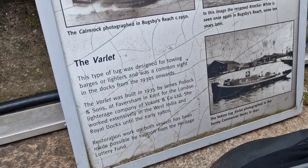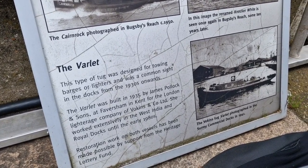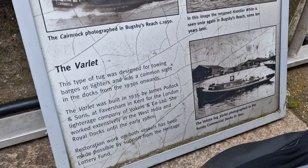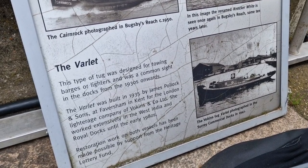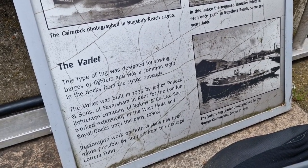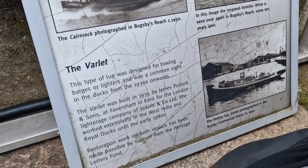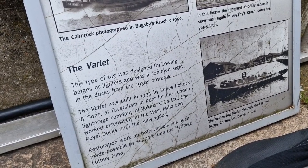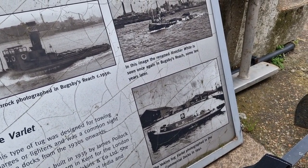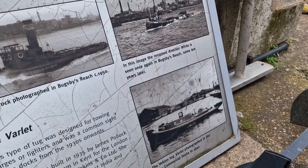Then you've got the Varlet. The Varlet, this type of tug was designed for towing barges or lighters and was a common sight in the docks from the 1930s onwards. The Varlet was built in 1935 by James Pollock and Sons of Faversham in Kent for the London Lighterage Company of Vokins and Co. Limited. She worked extensively in the West India Royal Docks until the early 1980s. Restoration work on both vessels has been made possible by the support from the Heritage Lottery Fund. And the Vokins tug, Varlet, photographed in Surrey Commercial Dock, 1941.